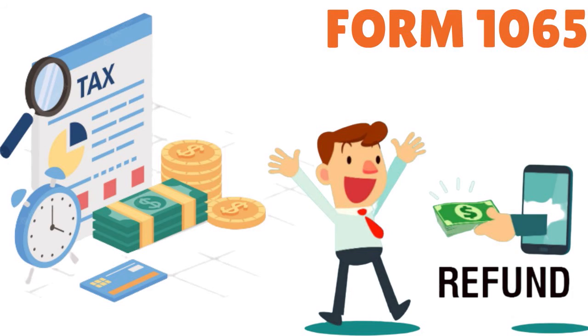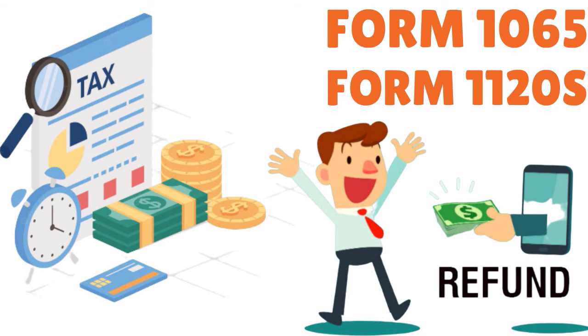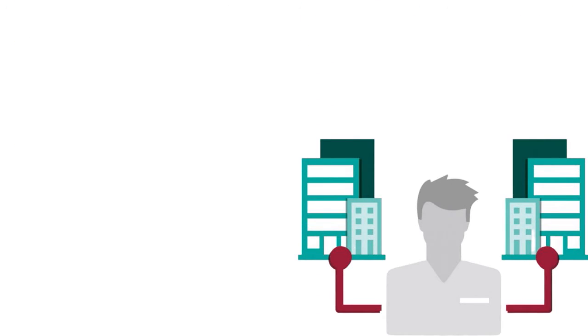filing Form 1065, filing Form 1120S, or you're filing both Form 1120S and 1065, you can never get a refund through that form. You get a refund at the personal level, okay? Again, because those are pass-through entities. So this is really important.